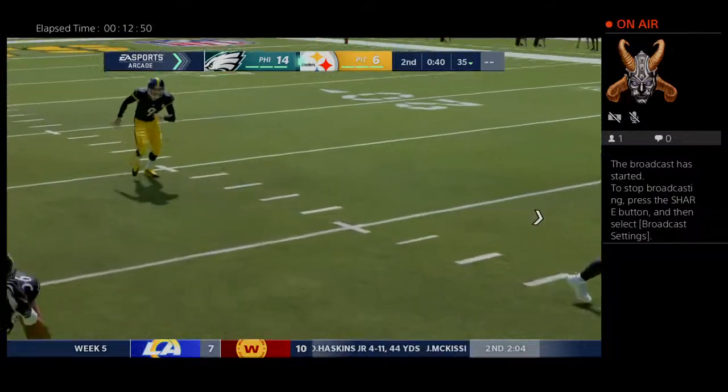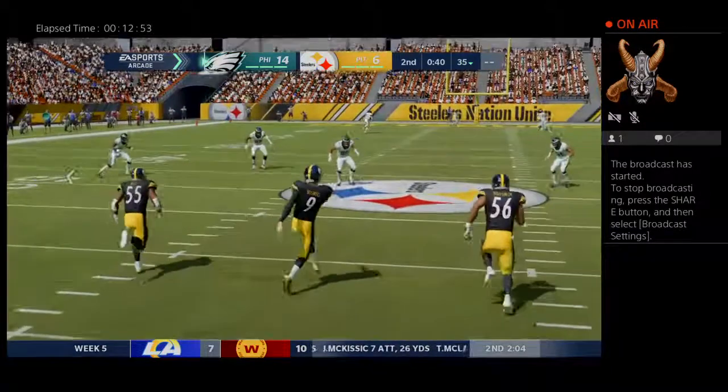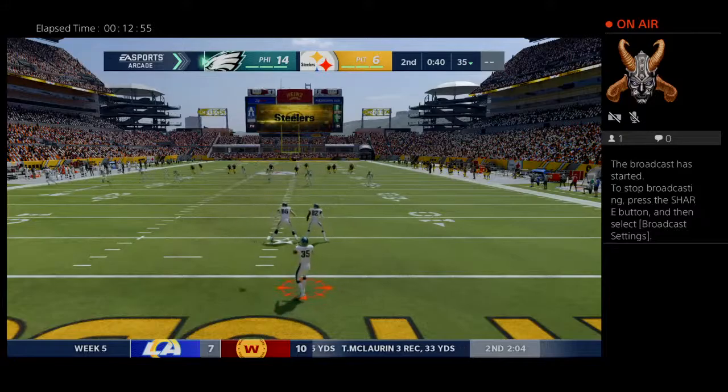But here's the other part. 13 plays, you don't force any mistakes, you don't take the ball away. Maybe that's the way they should look at it.